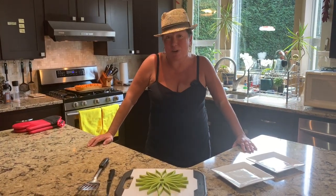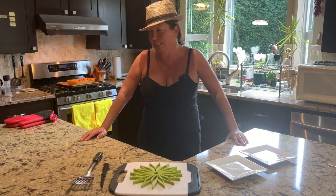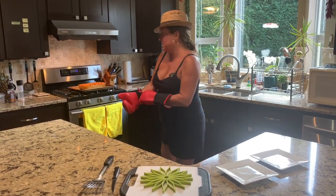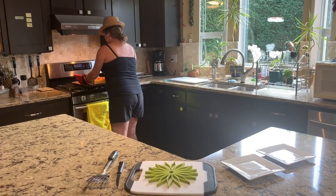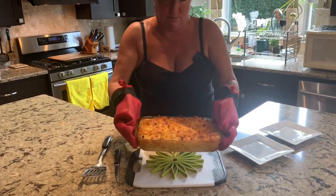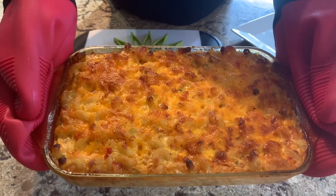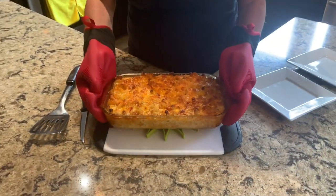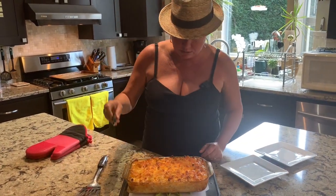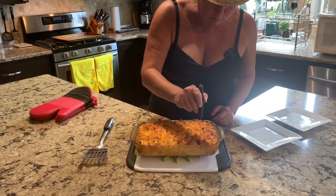Okay, so we've let it rest now for about 15 minutes, so we are going to give it a taste test. So let's bring it on over so you can see what it looks like up front. It smells as good as it looks. So now we'll just cut some small pieces off of this. Start on this side, I guess. I'm just gonna go with little pieces.